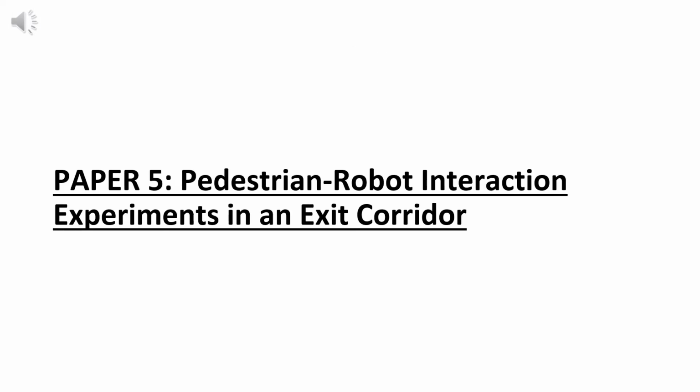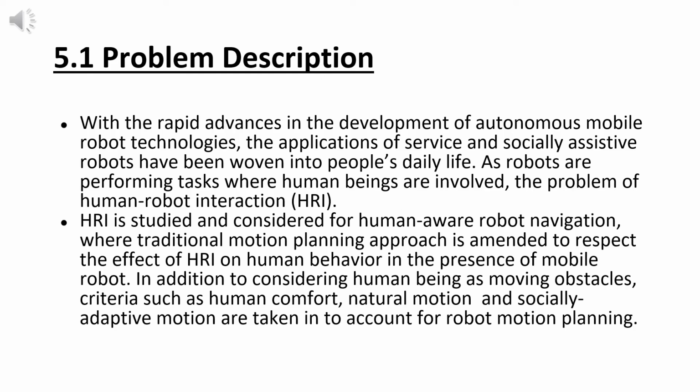Hello everyone. Now we're going to talk about paper 5, which is pedestrian robot interaction experiments in an exit corridor. Problem description. With the rapid advances in the development of autonomous mobile robot technologies, the applications of service and socially assistive robots have been woven into people's daily lives. As robots are performing tasks where humans are involved, the problem of human-robot interaction is present.